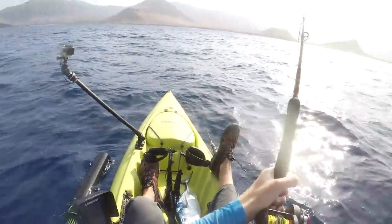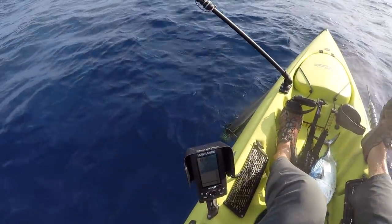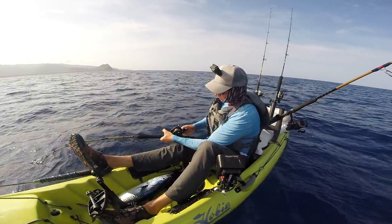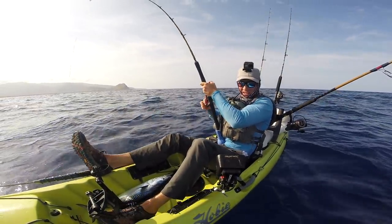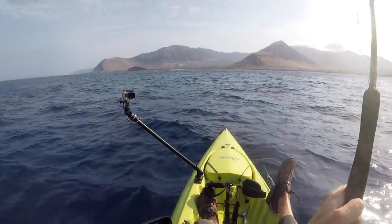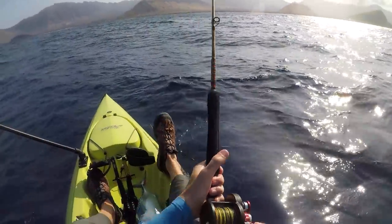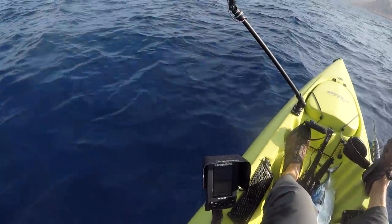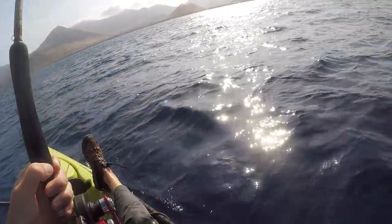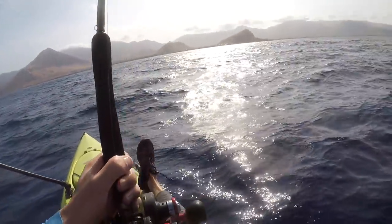All right, we're drifting out to sea. 295 feet of water now. Fish is down at 120 right now. It's not fighting quite as hard. That initial run must have tired it out some. I'm just boosting it in now. Good thing I caught that smaller fish first.